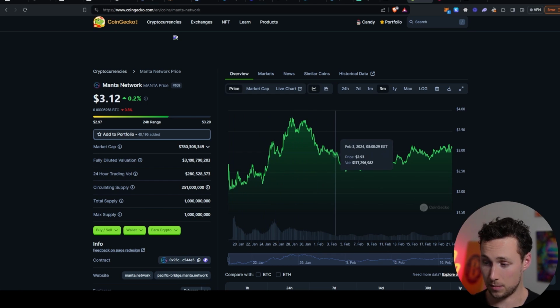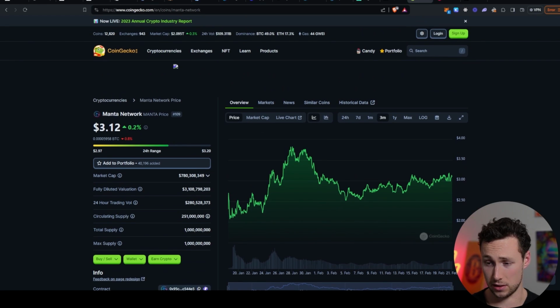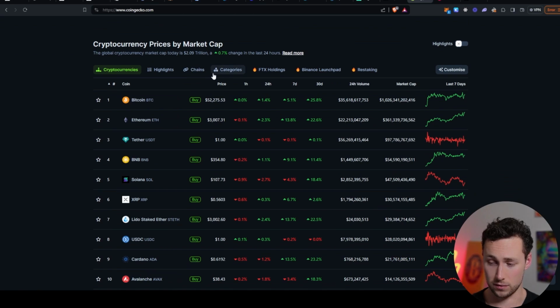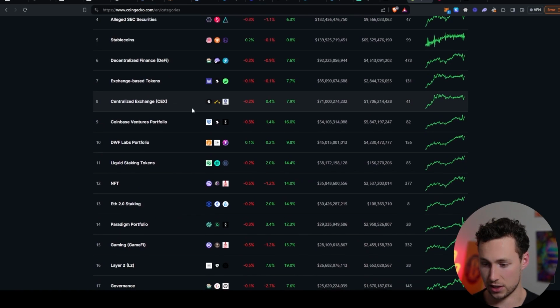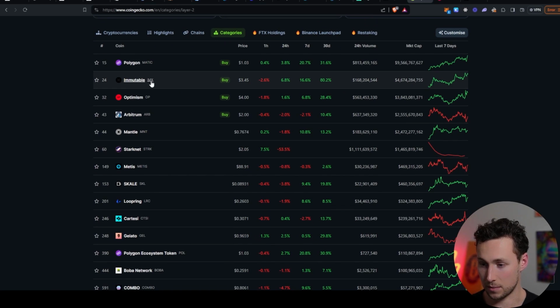And since launching, the token has performed fairly well. It's down from its peak, but over the past few weeks it has been trending upwards, and still, in my view, relatively low market cap for a widely used layer 2. If we look at some other layer 2s, for example, on CoinGecko, by the way, useful thing to know is there's a category section on CoinGecko. If we look at some other layer 2s in the category section, then we can see that for comparison, Immutable X currently has a market cap of $4.7 billion. Arbitrum is $3.8 billion. Excuse me, Optimism is $3.8 billion.